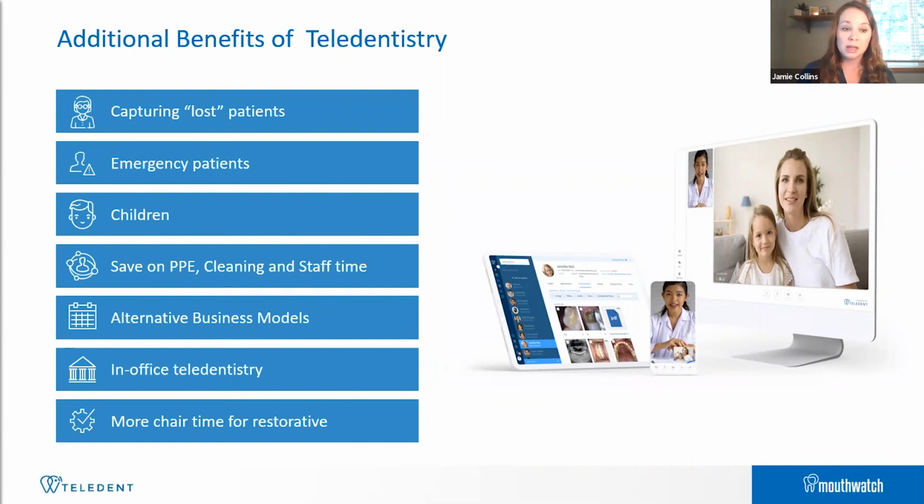Using that in that medical dental collaboration as well, you can work out a collaborative agreement with pediatricians or sending your hygienist to those alternative sites and being able to capture those patients that aren't seen anywhere, essentially. You're saving on the PPE. You're saving on cleaning time and room turnover, staff time that it takes to do that.